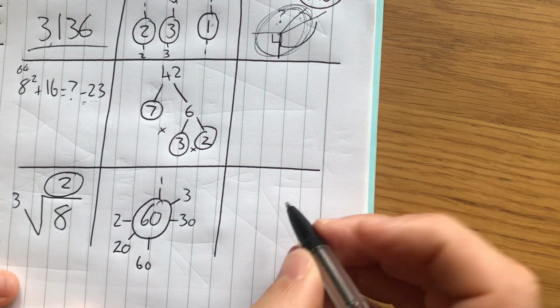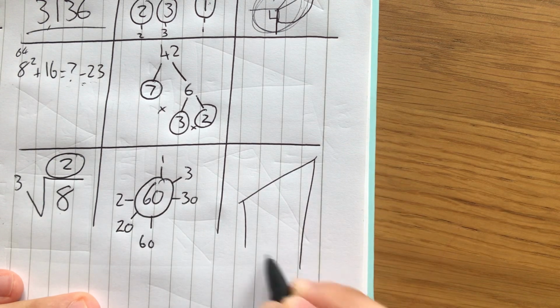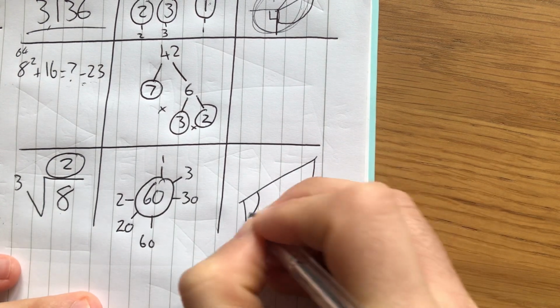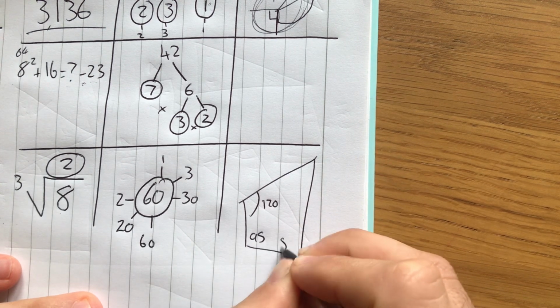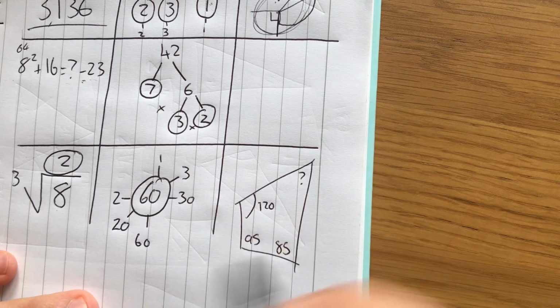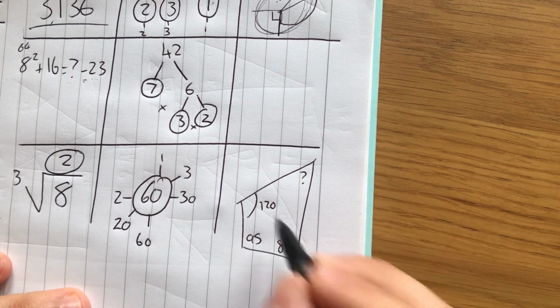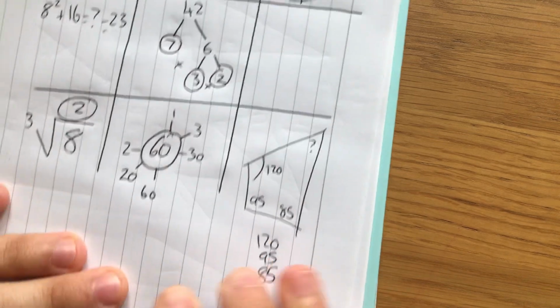And the last one, quadrilateral. I'll quickly sketch this one out. It's kind of like that. You've got 120, 95, 85, and something there. Again, quadrilaterals, 360. So we've got 120, 95, and 85. Oh, can't see enough. There you go.